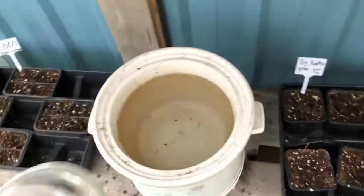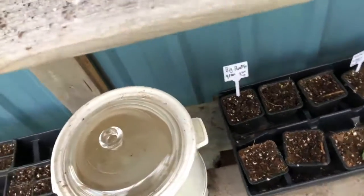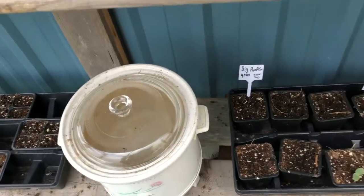I just put some water in there and turn it on a high setting. Come out here in the morning and I turn it off. And it keeps it warm all night. And I'll have about half water in there in the morning.